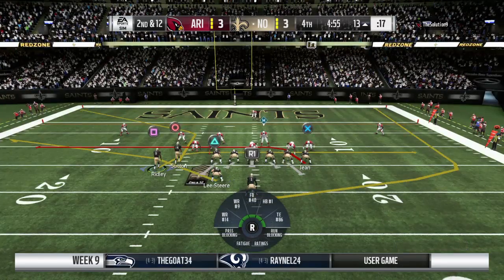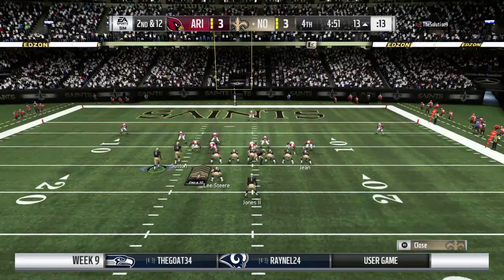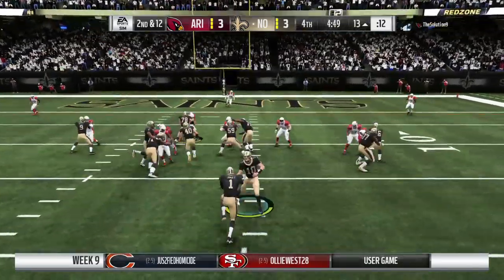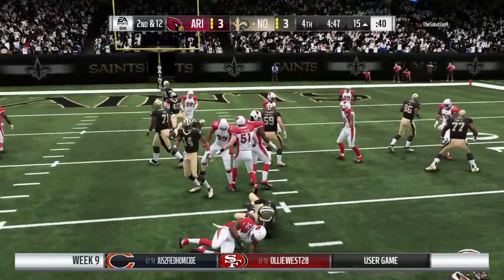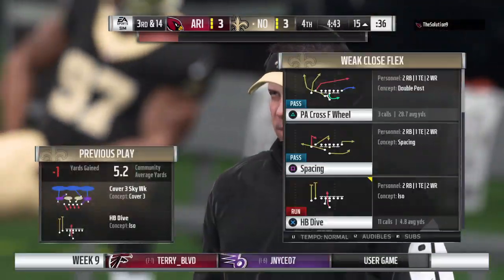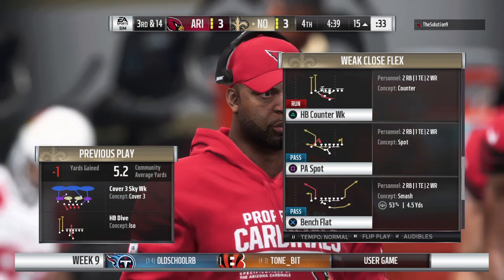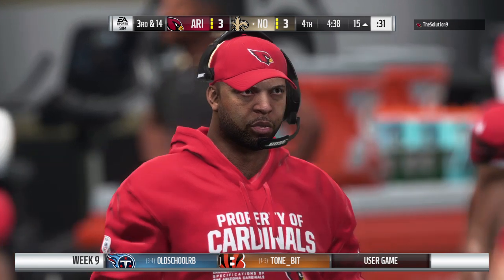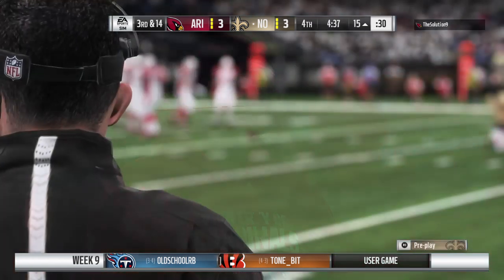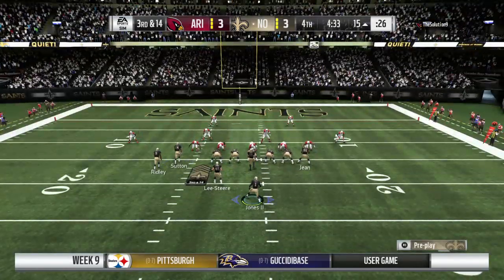Here's Jones, and that one is blown up quickly as he's going to be stopped before he could even get started. It'll go as a loss of a yard, and it'll set up 3rd down. A couple of plays sent them the wrong way, and now they face a 3rd and 14.